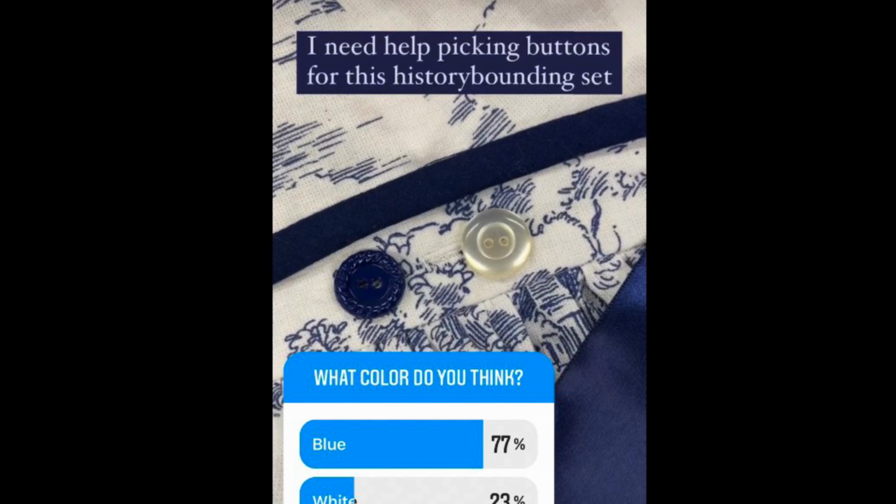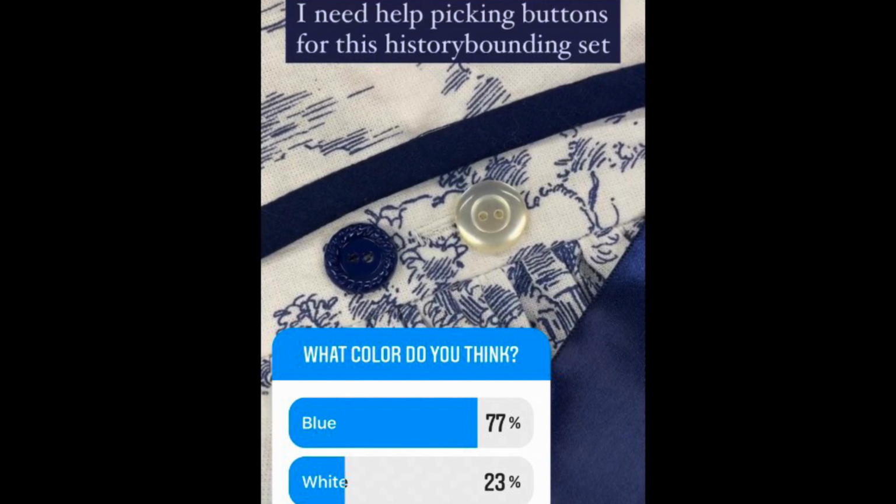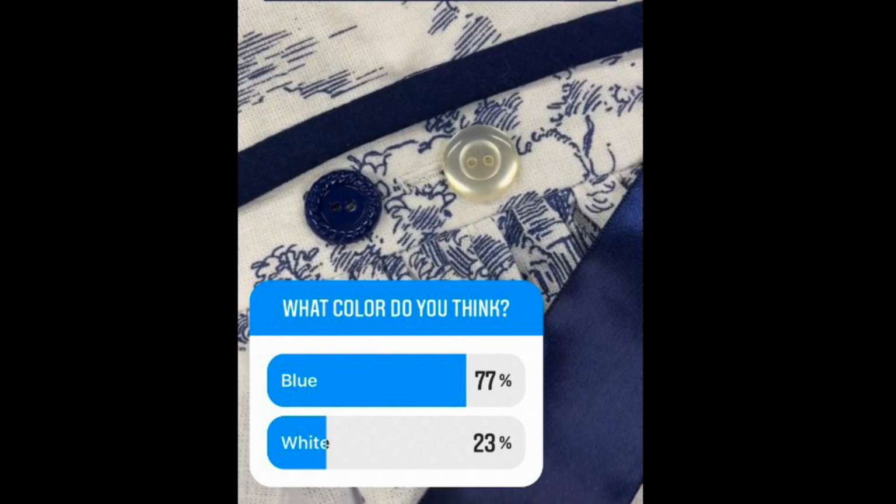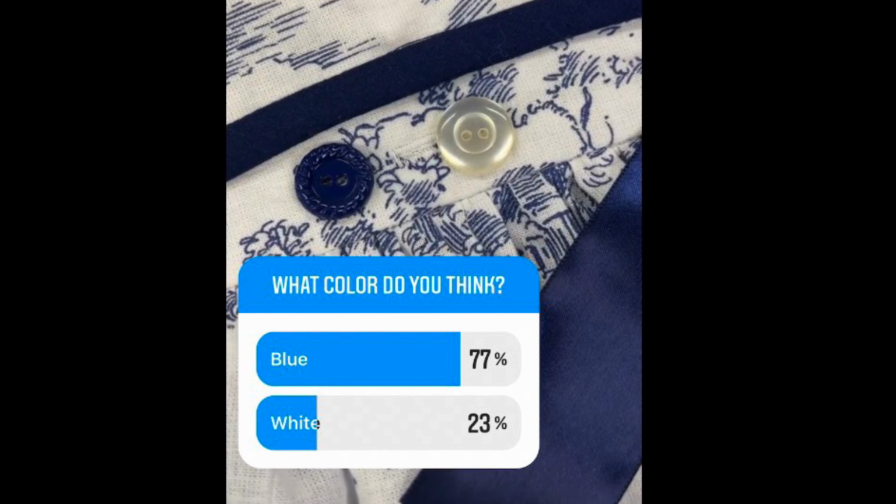Just like pretty much always, I had a hard time picking the buttons. I don't know why, that's my downfall. So I asked Instagram and they picked the blue ones. So we are ready for the reveal.